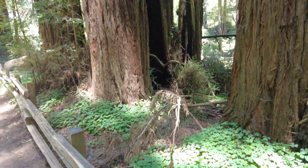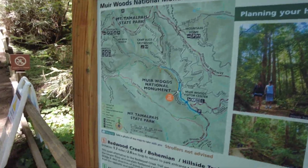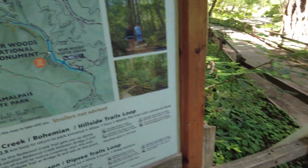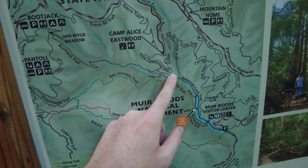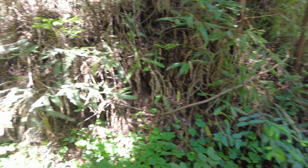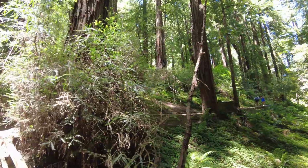But that one's behind the gate. So we can try a portion of one of these trails, Hillside Trail. It does say warning, hazardous tree area, poses instability. Right now we're right here. The trail could go all the way over here. I'm going to try to just find this other bridge and loop my way back. So we'll go ahead and walk through here a bit.